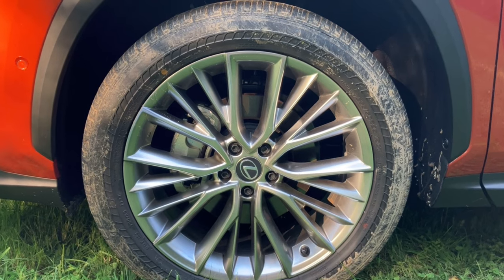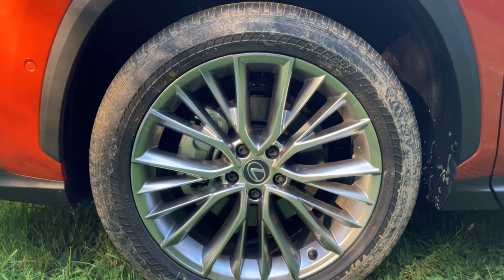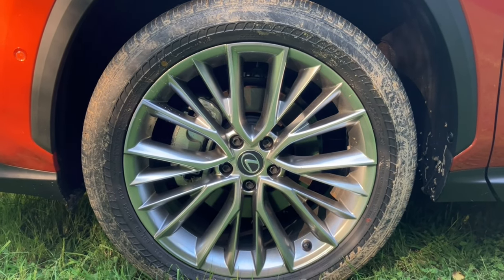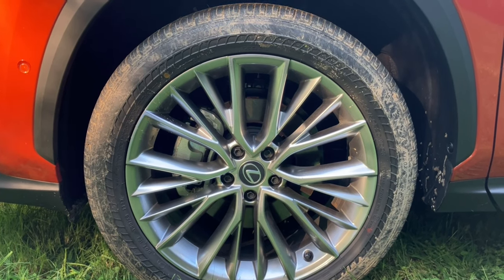And of course, one of the lovely things about having a hybrid is you have regenerative braking, which helps, among other things, to preserve your brake pad life because that helps with some of the braking.